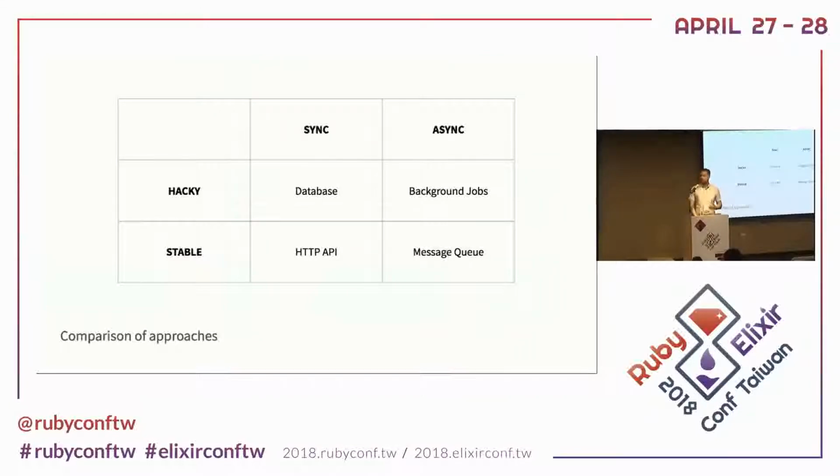Asynchronous, using background jobs that we already have. I'll get more into exactly how that works. And those are our hacky approaches. And then our stable approaches, which maybe take longer to build out, but are more predictable in their behavior, things like using HTTP APIs and using a message queue, something like Kafka or SNS, SQS, something like that. And what I want to point out before I go through these is that we've been doing this for 2 years, and we still have all of these different ways of communicating in production. We didn't get rid of any of these over time. They'll still continue to work for us.